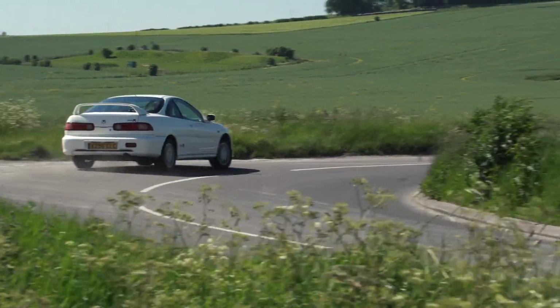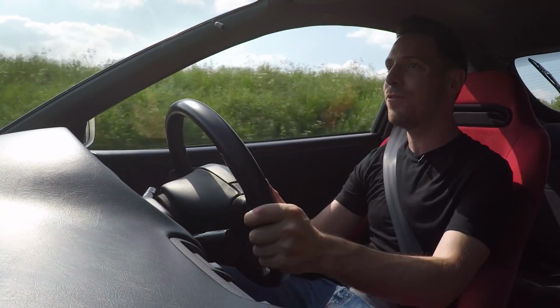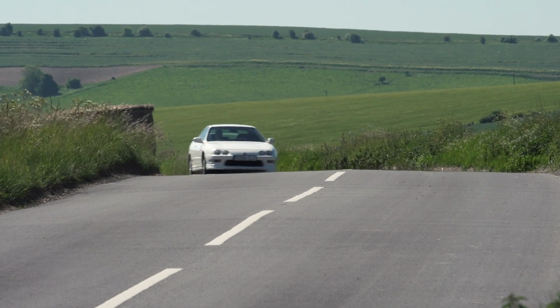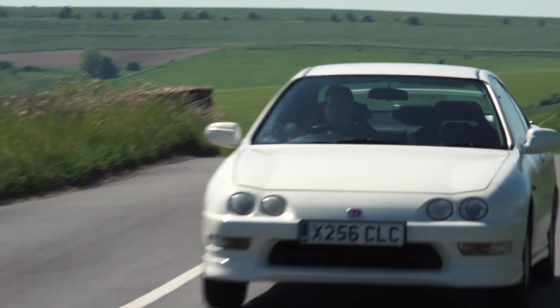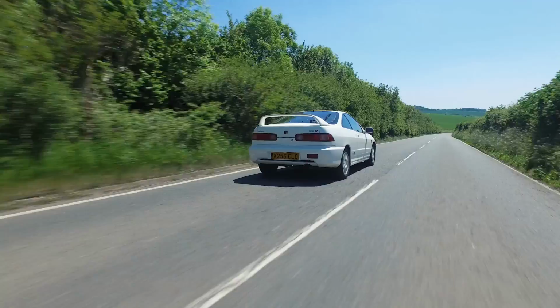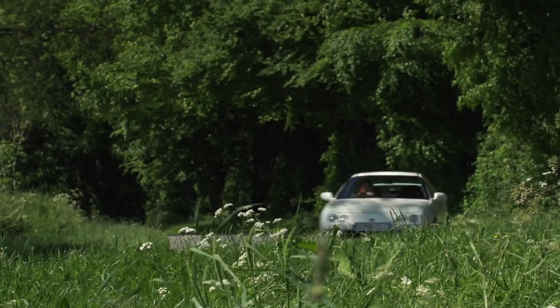And with the car being so light, it's only around 1,100 kilograms, it's properly fast. 0 to 60, 6.5 seconds, 145 flat out. Those are still proper performance figures. It's been said that the DC2 Integra Type R is the best front-wheel drive performance car of all time. That's a big claim. But having spent a couple of hours thrashing it up and down this road, I'm not going to disagree. It's truly brilliant.